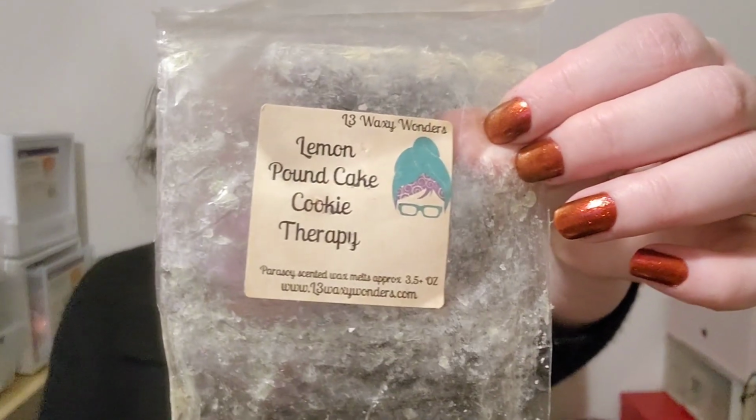I finished L3 Lemon Pound Cake Cookie Therapy. So Cookie Therapy being pretzels, Santa's on keto.